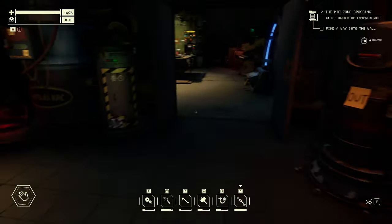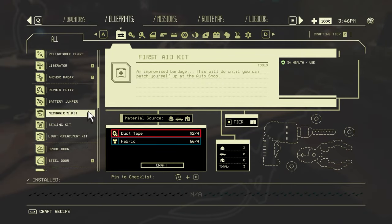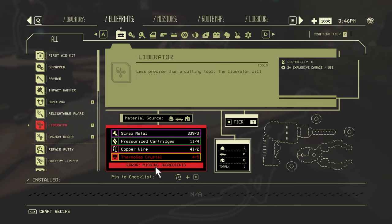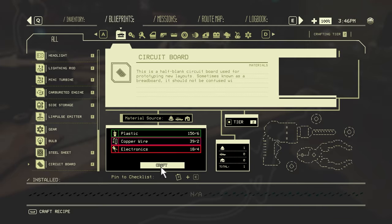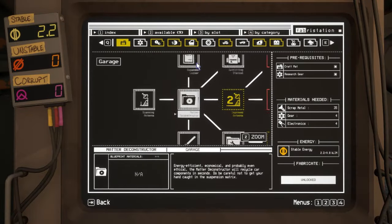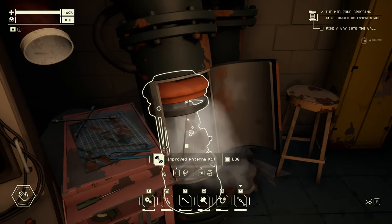Well, let's go get the circuit board, since that was probably one of the stronger recommendations I had in the last episode. Oh my goodness, we can get liberators! Well, before I do anything else, I'm getting one of those, just so it's reserved. Now we want a circuit board. Let's craft one of those. That is amazing, though. Right, let's get you. Confirm. Oh.